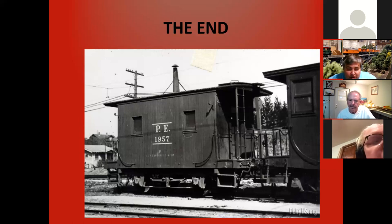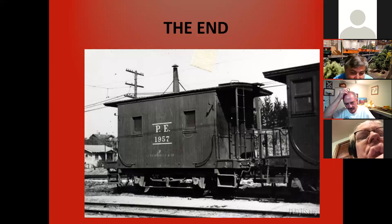Prior to that, you'd see photographs at the terminal locations on the line, and you would see all the headlights piled up on the platforms, waiting to be hung for the nighttime operations. Wow. Okay. I agree. That was my guess.